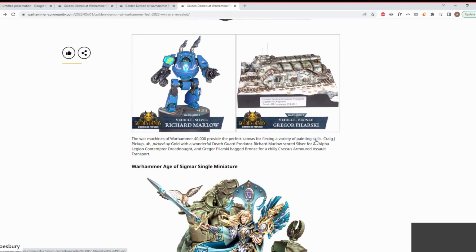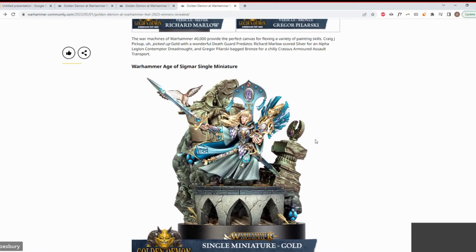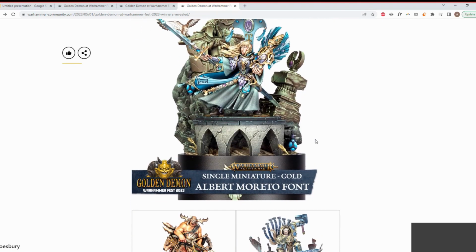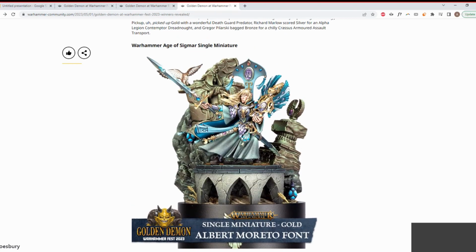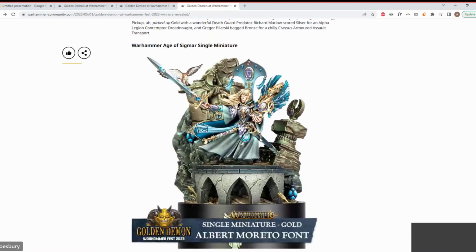Yeah. Obviously, there's more there. The Slayer Sword winner, Albert Moretto Font. I don't know what in particular this is supposed to be. I know it's a Lumineth Realm Lord. Yeah. But having that sort of retro High Elves vibe as well, which is what the Lumineth Realm Lords are kind of trying to be, but they just never seem to crack it.